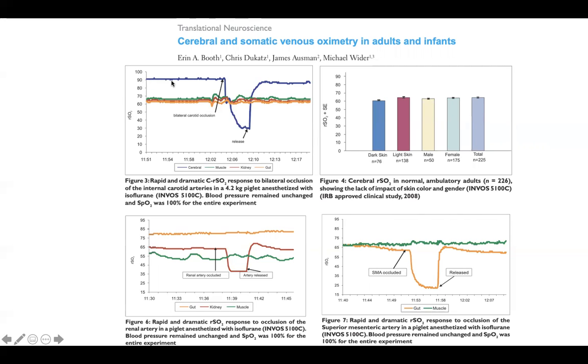So cerebral here is around 90%, and then you bilaterally occlude the carotids of the piglets, and you have a drop to 30% until the release, and eventually this comes back. And same thing with the superior mesenteric artery and the gut. This group also looked at the data between males and females, adults, as well as dark skin and light skin, and they didn't see really much differences in measurements.